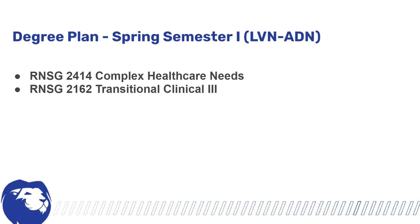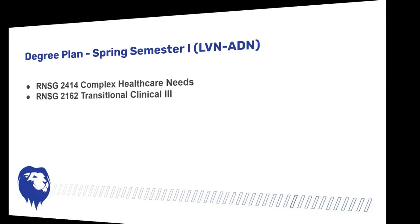Spring Semester 1, students will take RNSG 2414, Complex Healthcare Needs, which is a 4-credit-hour course that meets 1 day per week for 8 hours, and RNSG 2162, which is Transitional Clinical 3, which is a clinical course that meets only 1 day per week in the hospital setting or simulation center.